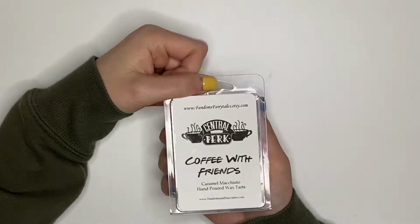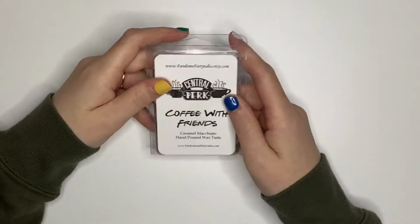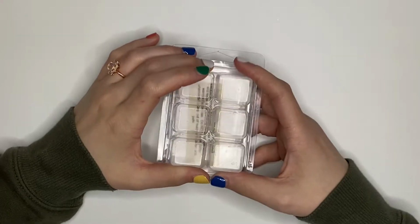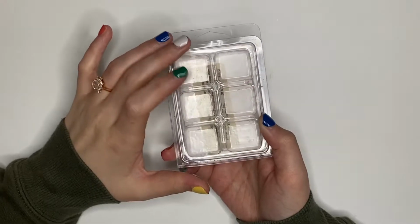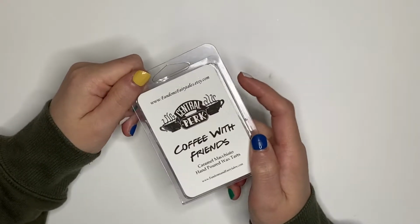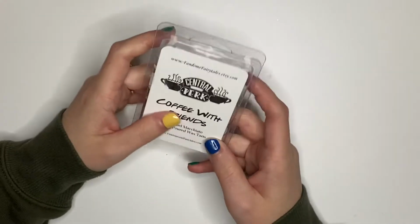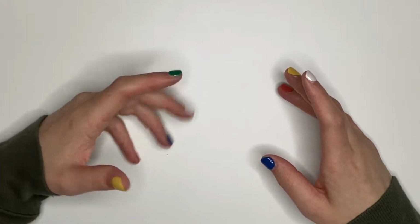Next, I have this from Fandoms and Fairy Tales, Coffee with Friends Caramel Macchiato, and I have this going right now in my living room and kitchen. It's not fully melted yet, but I put 2 squares of the clam in each. I've used the other 2 before, so I can tell you this is very good. Very nice, sweet coffee scent. So if you're into that sort of thing, then highly recommend. I would repurchase it if it was in a form other than a clamshell. I just am not. I don't know why. I just hate clamshells.